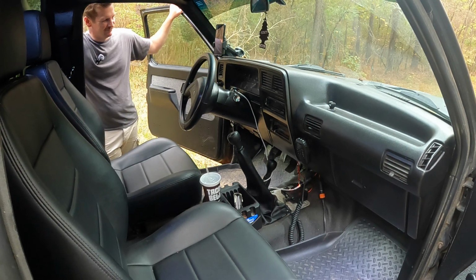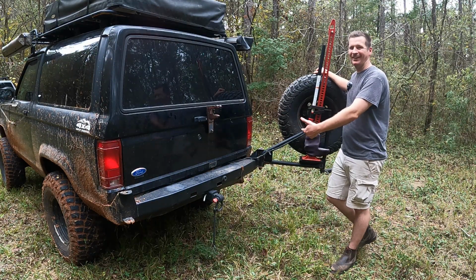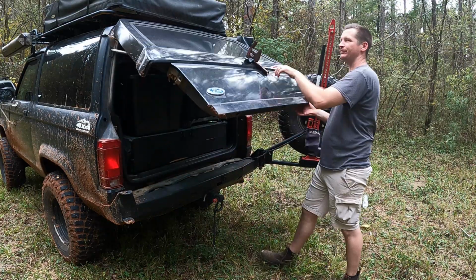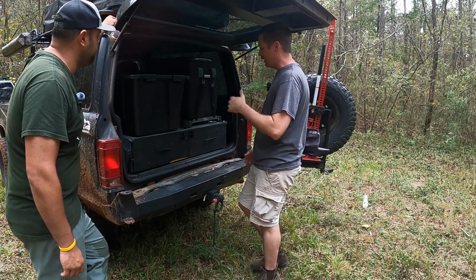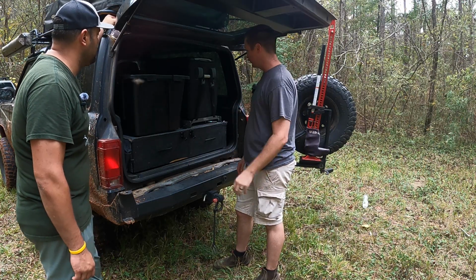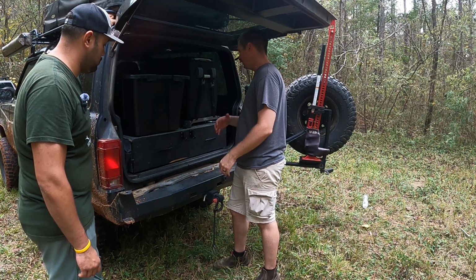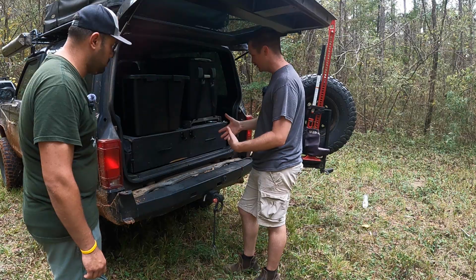Well, let's see what you got in the back. All right, we're back in the back. Let me show you what's back here. So amongst our overland endeavors, we decided to switch from coolers to refrigerators and from bins like this to mostly drawer systems. So I'll start with the drawer system.